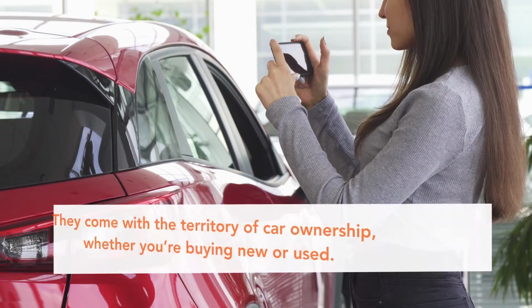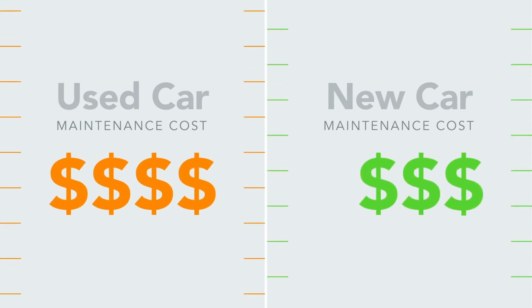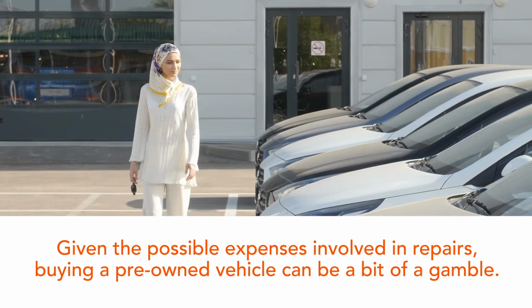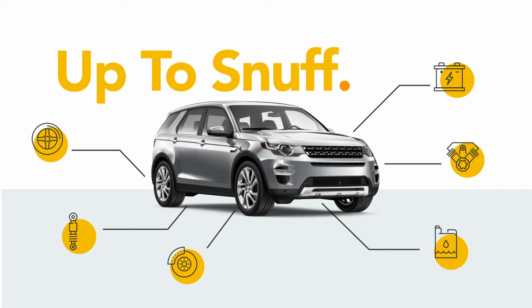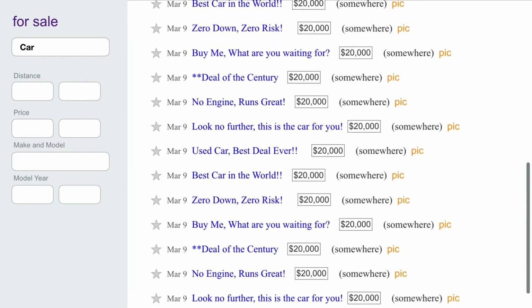Repairs are another factor to consider. They come with the territory of car ownership, whether you're buying new or used. While you can expect to pay more to maintain a used car than a new one, no one gets away completely free. Given the possible expenses involved in repairs, buying a pre-owned vehicle can be a bit of a gamble. Typically, a dealership that also sells new cars will spend the time and money to ensure their inventory is also up to snuff. Buying from a used car specialist or looking for a vehicle on a site like Craigslist can be a bit more risky.